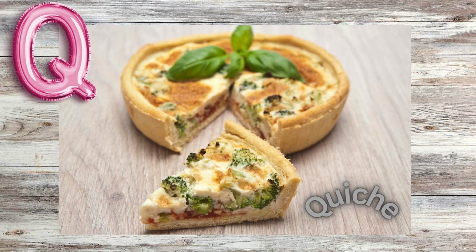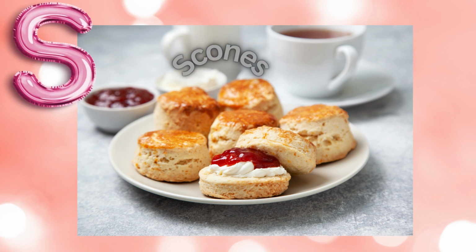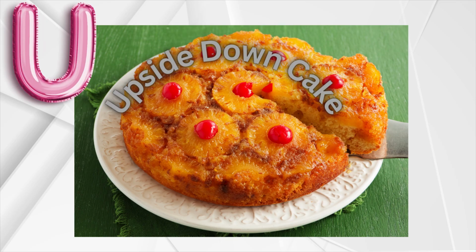Q for quiche, savory custard-filled pie with various fillings. R for raspberry Danish, flaky pastry with raspberry jam and sweet glaze. S for scones, buttery, crumbly, and perfect with tea. T for tiramisu, layers of coffee-soaked ladyfingers and mascarpone cream. U for upside-down cake, pineapple, apple, or peach, take your pick.